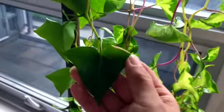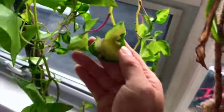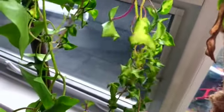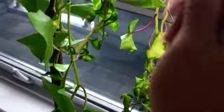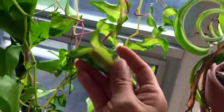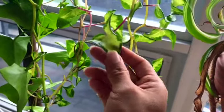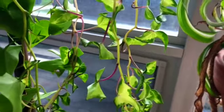I have the regular green type. Oh, where am I pointing? Green one, and I also have the variegated one. They're very pretty. I love the way they have really thick, waxy leaves, almost like Hoyas, I guess. Feels like a Hoya type.